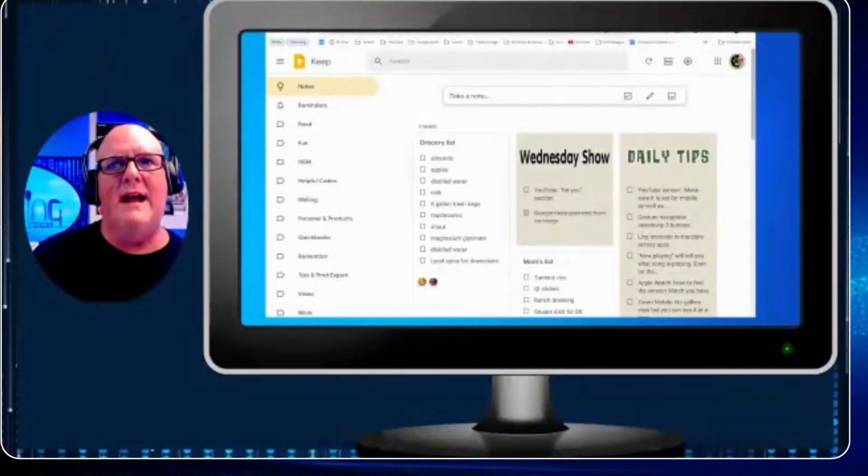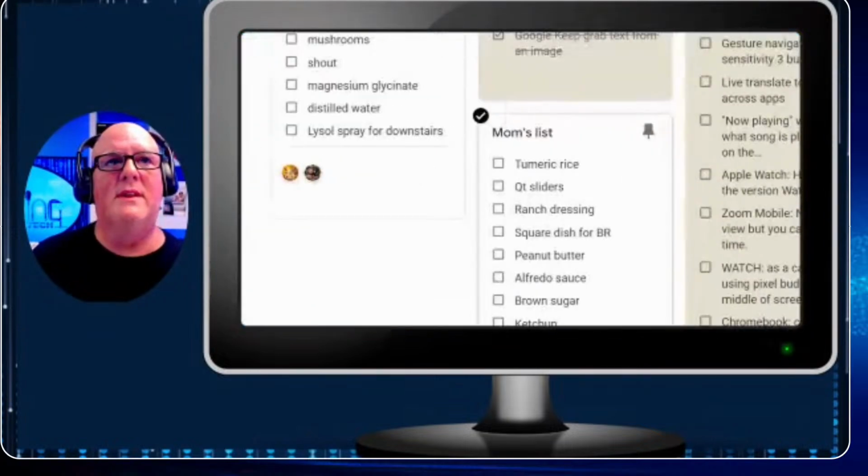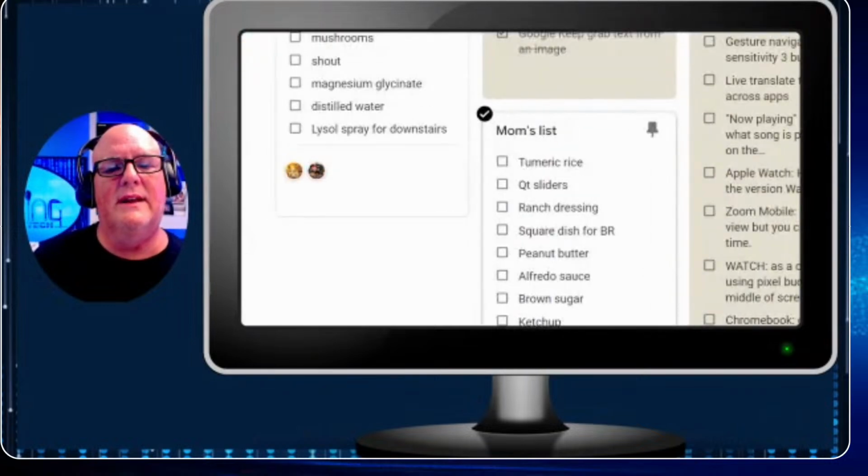And I don't know if you saw this, but I'm going to go back and show you something else that is super awesome. My mom, I love her to death, is getting up there in age a little bit. And I have a grocery list that is right here, and it says Mom's list. Again, I have to zoom in a little bit, but this is her list. So she has her own list.